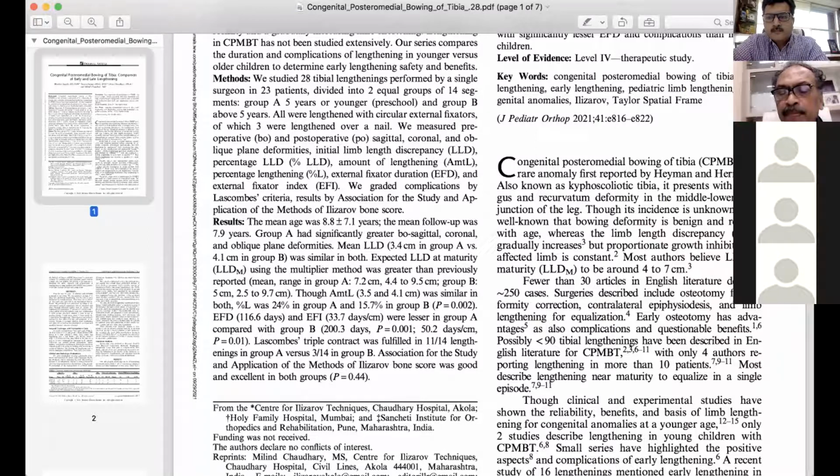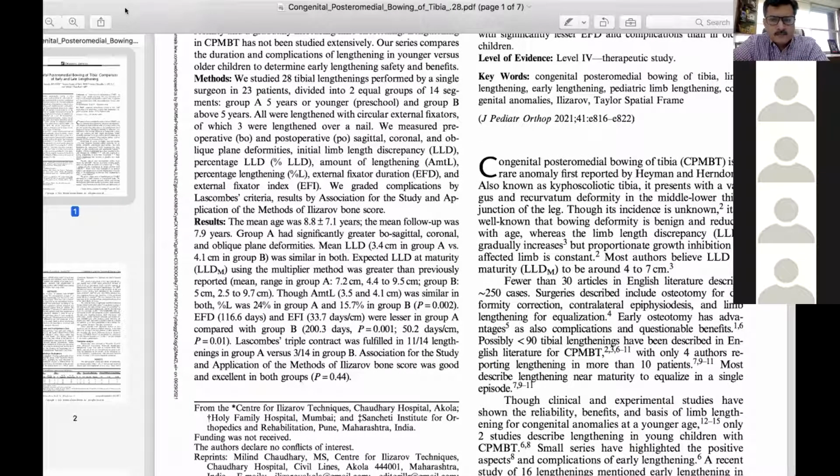And let me go to a few salient points. What we find is that though congenital posteromedial bowing of the tibia was described by Heyman and Herndon, I think in 1949, also called a kyphoscoliotic tibia, it presents with the valgus recurvatum deformity in the middle third, lower third junction. Now, most people believe that the LLD discrepancy at maturity is only 4 to 7 centimeters.